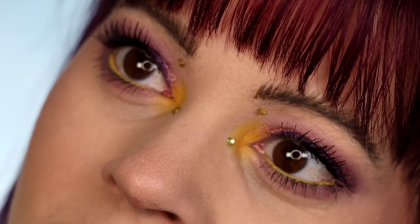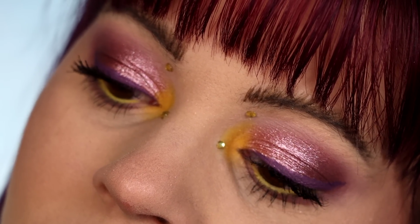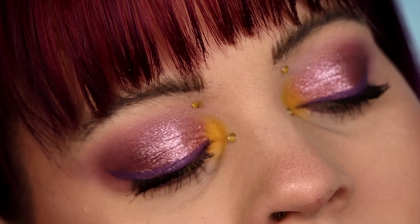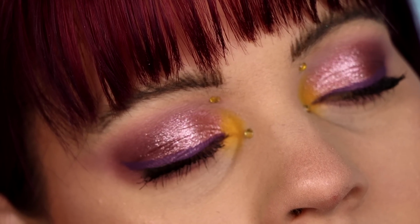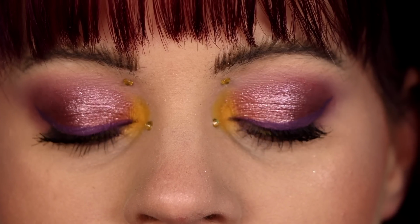I didn't do anything too crazy to finish off. I did do some kind of subtle purple eyeliner, and I did 2 little rhinestones in the inner corner because I couldn't help myself. I just needed a little bit of something extra, a little bit of sparkle, and I really like how this turned out. It's quite subtle for what I usually go for, but it was super quick and super easy, and I love the pop of yellow in the inner corner. I feel like that really makes it interesting, and then with a pop of little rhinestones as well.